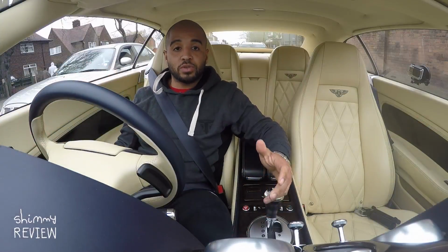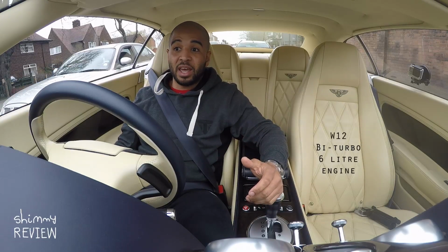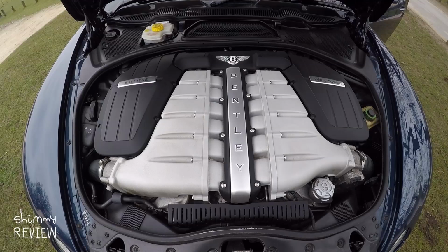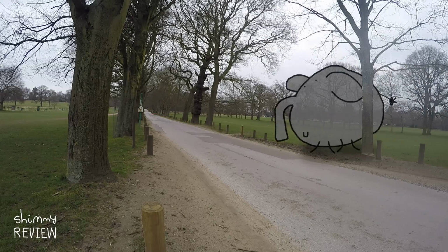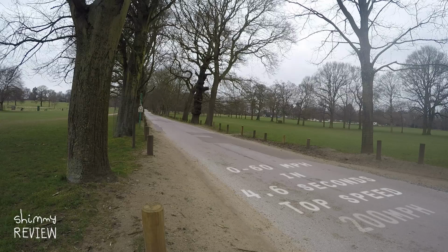So the Bentley Continental GT is powered by a W12 bi-turbo 6-litre engine, and for those of you who don't know exactly what that means, it's like taking two engines and bolting them together. Now this massive engine puts out 552 horsepower and 479 foot-pounds of torque, and when it was built it was the most powerful and fastest luxury car ever made. Now even though it weighs the same as, I don't know, a small elephant, it will still go from 0 to 60 in 4.6 seconds and hits a top speed of 200 miles an hour.